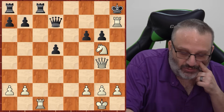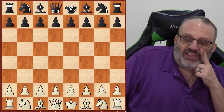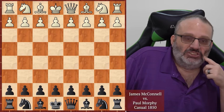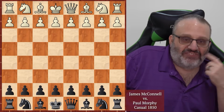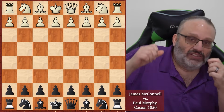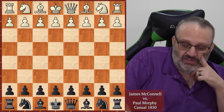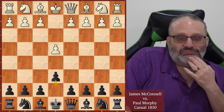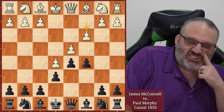Okay, we got time for one more game. This is one of my favorite Morphy games that nobody looks at because typically people like Morphy games where he's white and he's playing the King's Gambit and he spots a rook and he sacks everything. Okay, this game Morphy's black and he played the French defense. Okay, and they played the advanced variation.